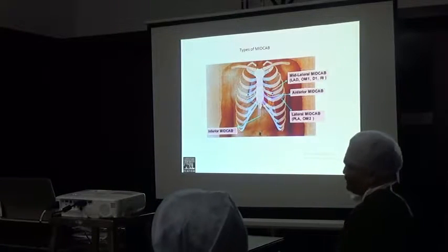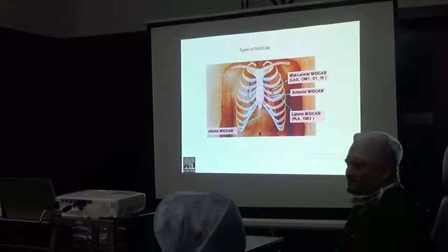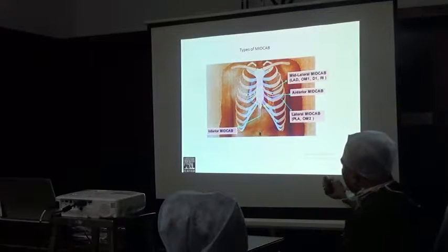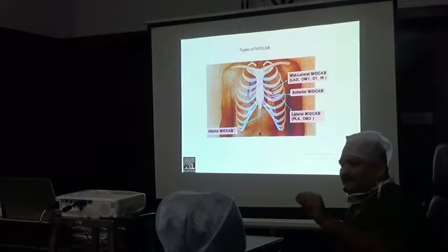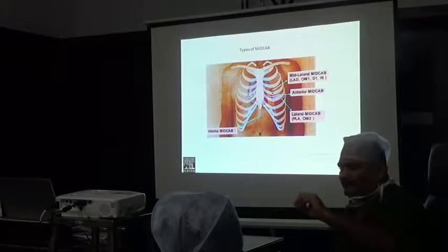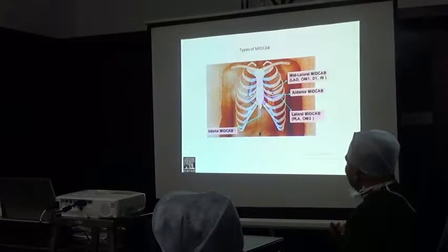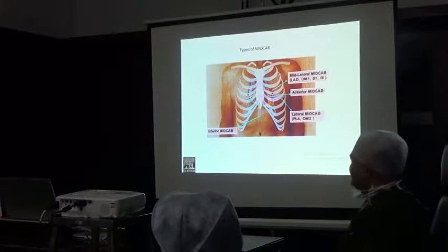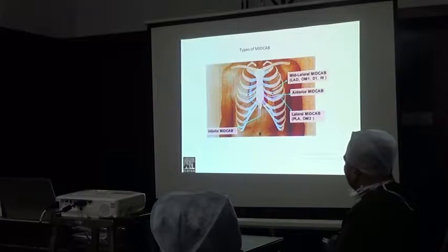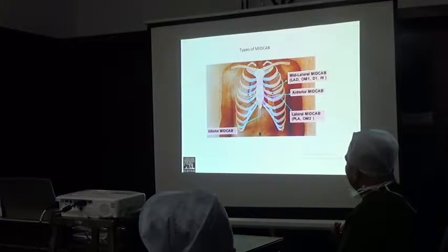So in MIDCAB also there are three different types depending on which vessel you are targeting. Traditionally we do only this anterior MIDCAB, but if you require to do only one graft, a ramus or OM or something like that, you can do a mid-lateral MIDCAB, or if you require only very lateral OMs, at that time a lateral MIDCAB, PLB and OM2, for that we require this.